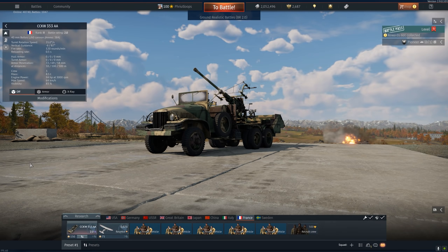Fellas, hope you've enjoyed the 40 millimeter. Y'all gotta try this thing out. Everyone can try this out. Play a couple, play like three matches. You're gonna have this thing. Maybe four, depends if you're bad. Maybe 20 if you're horrible. Maybe one if you're superb.